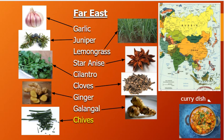Okay. So now in the Far East is China, Japan, Southeast Asia. It's over here. Now this is a curry dish, probably from India or Thailand or something. And a curry is a spice mixture that has like about 6 or 7 different kinds of spices in it. Okay, it's a spice blend. Now, garlic is a big aromatic. It's considered an herb, and that's used in cooking.